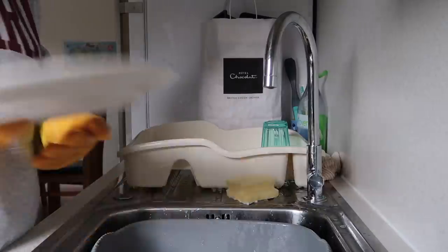I've just made myself some lunch, as you will have seen, because I showed you the ridiculous amount of beans that I've cooked. And I'm just gonna sit and eat this now and then get on with some work this afternoon, I think.